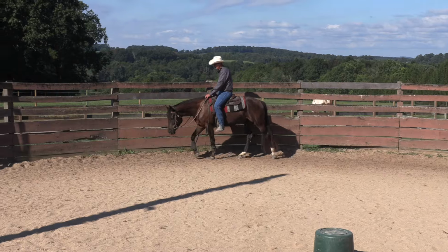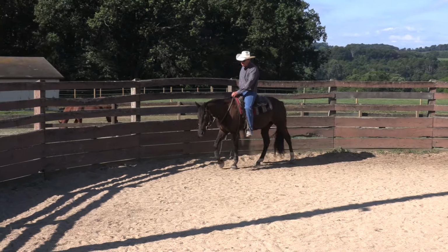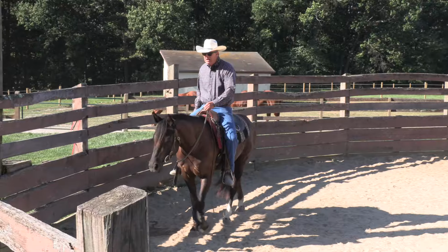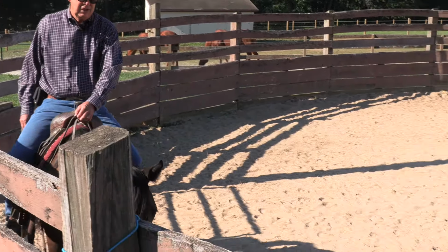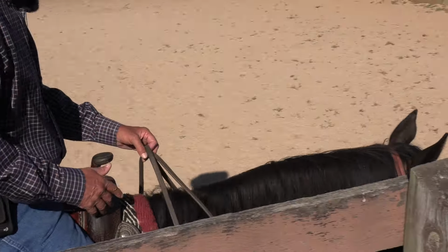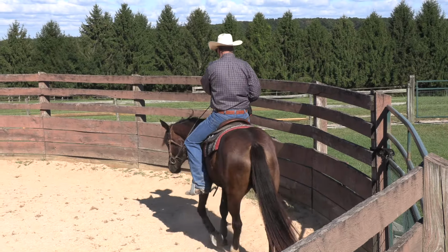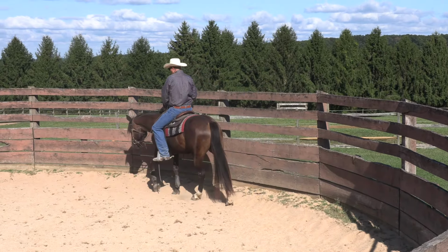You can see the mare's got her head down. She's relaxed, she's soft, she's walking along, but she's not in a hurry. She's doing a pretty good job of staying on the fence. It's something I'd like her to do unless I tell her to do otherwise. She does have a little tendency to drift, and she may show you that as we go. So there's a little drift there, and I'll just steer her back.